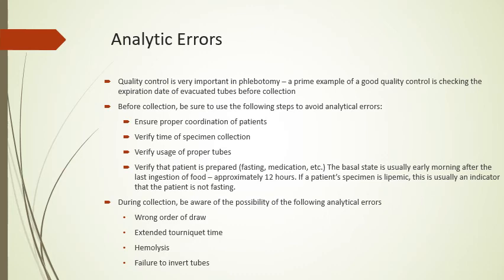During collection, we want to be aware of the possibility of the following analytic errors: wrong order of draw. This is a huge one. Remember, we have an order of draw for a reason. There's a reason why we're drawing these tubes in a specific order. Make sure there hasn't been an extended tourniquet time. We don't want to leave that tourniquet on for an extended period of time. Also watch for hemolysis and failure to invert the tubes. Remember, each tube needs to be inverted gently to make sure that the additives are getting mixed with the specimen that we just drew.